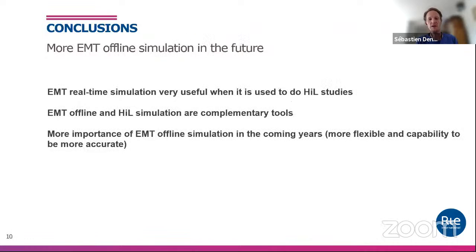So just to conclude this presentation, I would like to say that real-time simulation is very useful to de-risk converter-dominated large-scale systems when it is used to do hardware-in-the-loop studies. And it comes to complement EMT offline, not to replace it. And in the coming years, even if some improvements in offline EMT simulation are required, it will most probably take more importance in the future. Thank you.